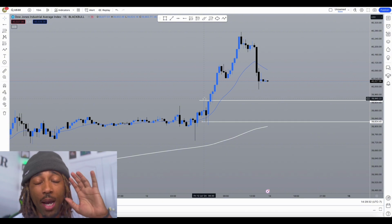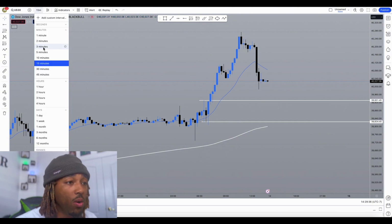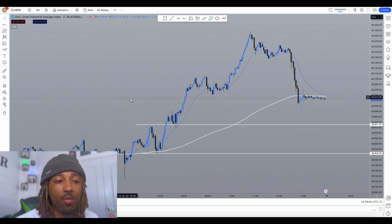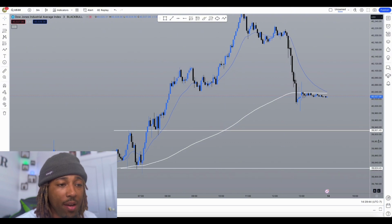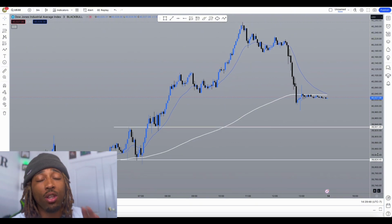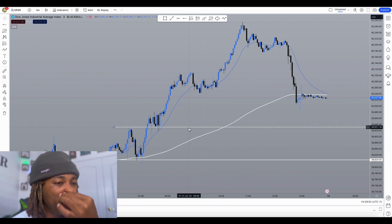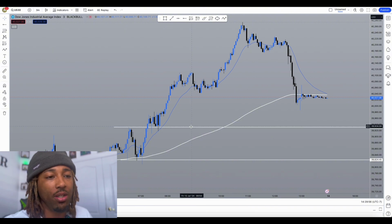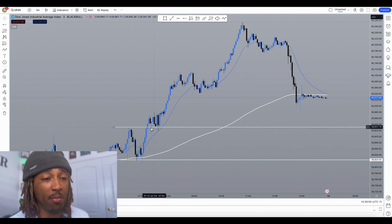At this point, we just drop down to a smaller time frame and be patient. I like to go down to a 3-minute time frame. It's your preference. You can go down to the 1-minute or the 5-minute, but you definitely need to go down to a smaller time frame. I'm finding out that the 3-minute is a little sweet spot for me. Once we get this marked off, we're waiting for price action to show us how to attack the market.